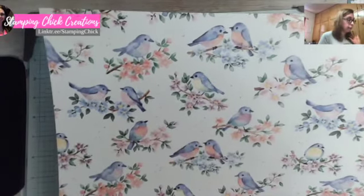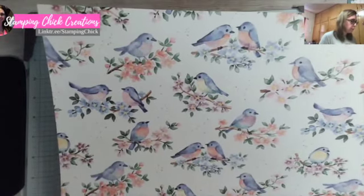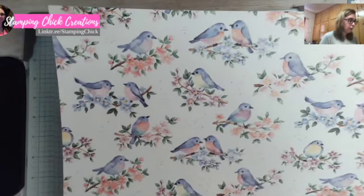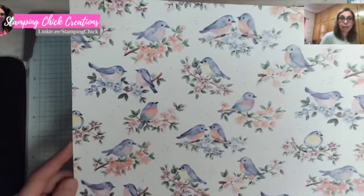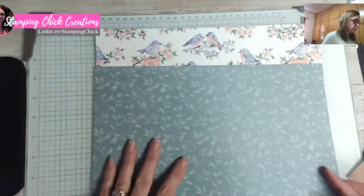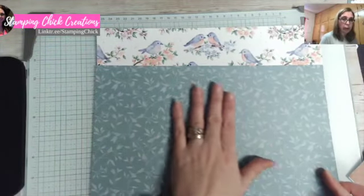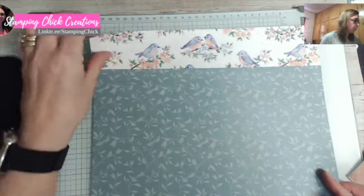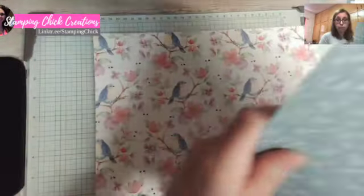This one here, OMG, okay? It is incredible. I've seen people punch this out. You're going to see in my cards today, I've actually fussy cut these out. If you are fortunate enough to have a scan cut machine, I'm sure you could run that through there. And then this is the back. Look how incredible. I have a really hard time picking which of these papers I want to use because I love both of them. So this is definitely a great paper to love and chop.